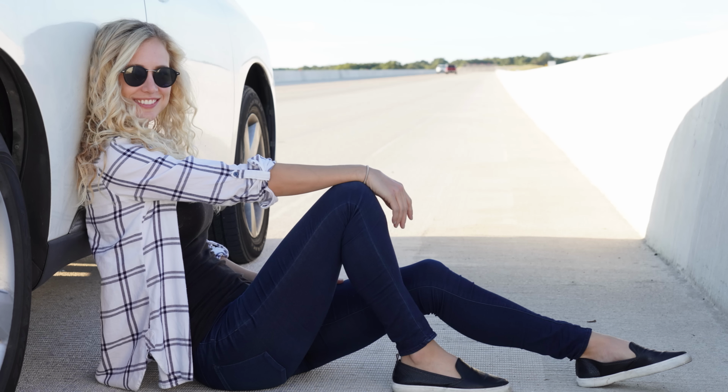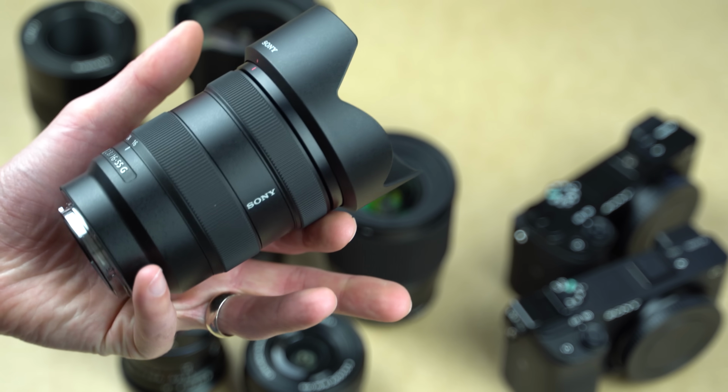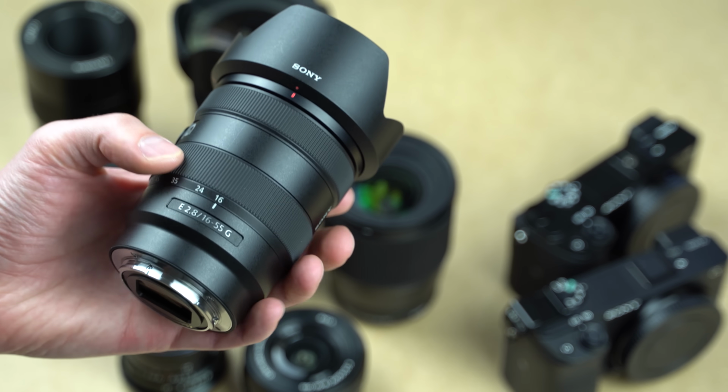It's great for low light photography. It's great for portraits because you get nice and creamy background bokeh with this lens, and it is built amazingly well. So the construction of this lens is very premium. It feels great in the hand. This lens has some of the best autofocus that I've ever experienced with any lens from Sony.